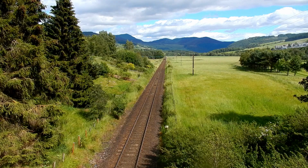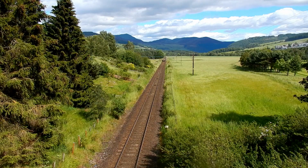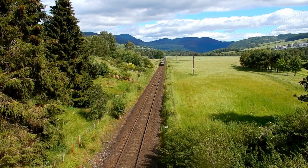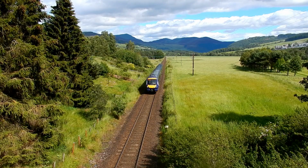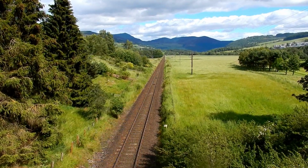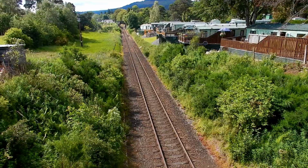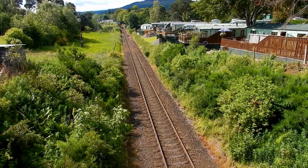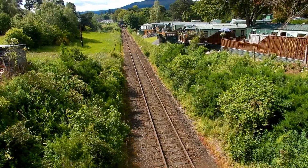Then as the sun comes out, this was 1H13, the 1530 ScotRail service to Inverness from Edinburgh. Then the heavy winds set in for 4G4X, the 1533 Direct Rail Services service to Mossend Yard from Inverness Freight.